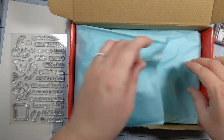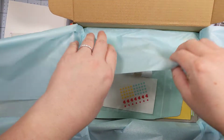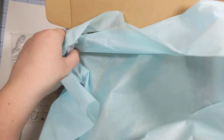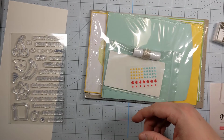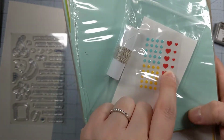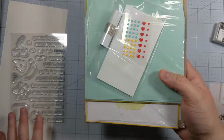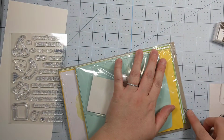We'll set that off to the side, and they always wrap it in beautiful tissue paper. Let's move this whole thing out of the way. So we have our little kit here, and already I can see these beautiful little embellishments. Those are so cute, and they're in the primary colors. Actually, let's see. Oh, you know what? It's on the instructions.